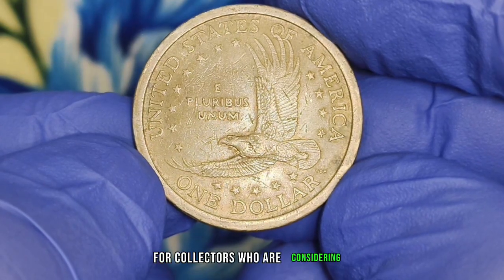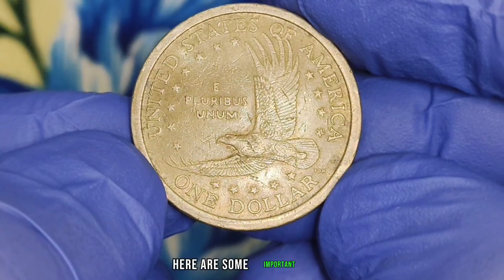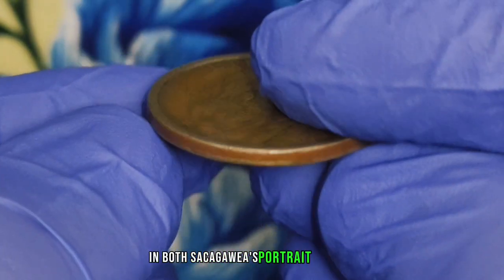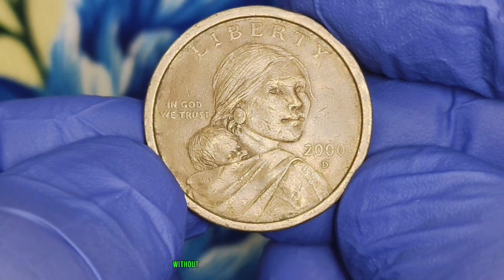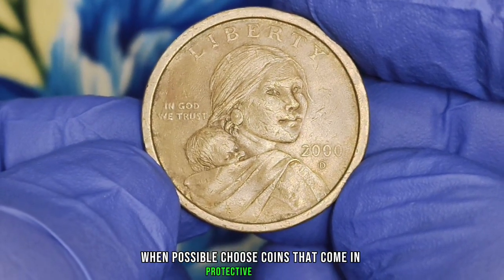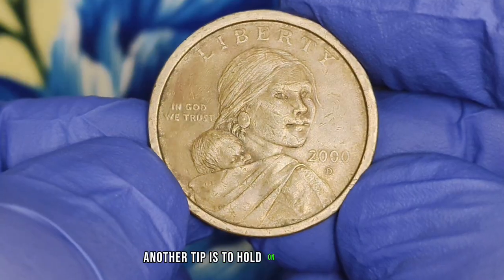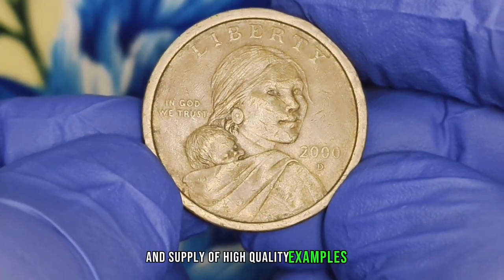For collectors who are considering adding the 2000D Sacagawea dollar to their collection, here are some important tips. Always look for coins that are well preserved, with clean surfaces and strong detail in both Sacagawea's portrait and the eagle on the reverse. Gold-plated examples should show an even shine without fading or discoloration. When possible, choose coins that come in protective holders or have been graded by professional services to maximize both their security and marketability. Another tip is to hold on to these coins long-term, as their demand is growing and supply of high-quality examples is decreasing.